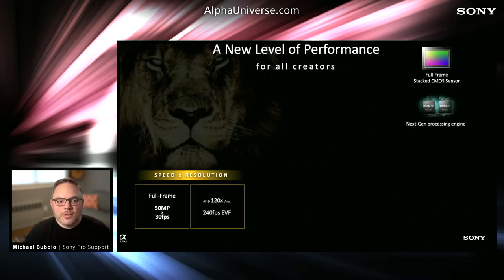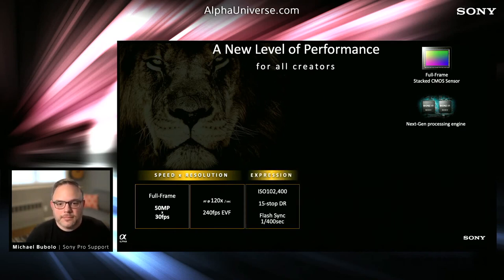So we're going to go through this quickly, but at the heart of the camera is this new sensor. We are the largest sensor manufacturer in the world, and it's easier for us to produce something like this that's so revolutionary. This sensor is so fast and able to do things that no one's ever thought possible. We always had to make a decision between resolution and speed, but now we're able to do 50 megapixels at 30 frames per second. And we're able to scan the sensor so fast that we're able to autofocus 120 times per second. And that's because of the stacked CMOS sensor.